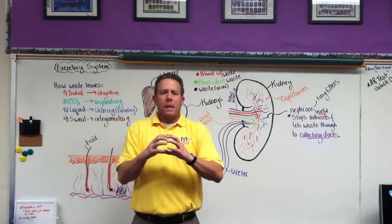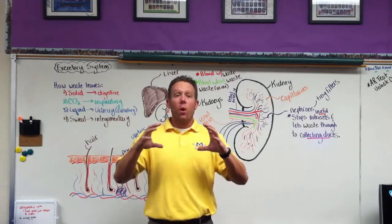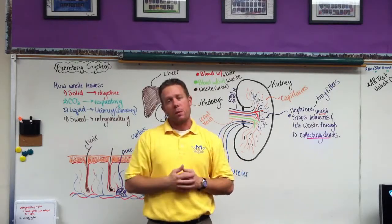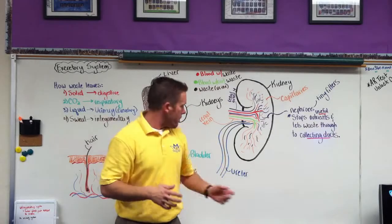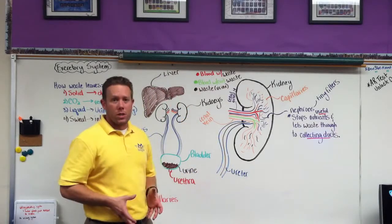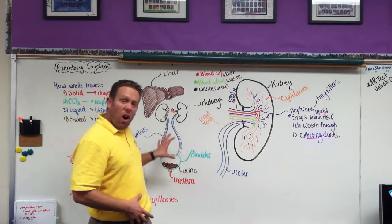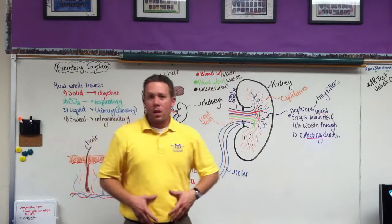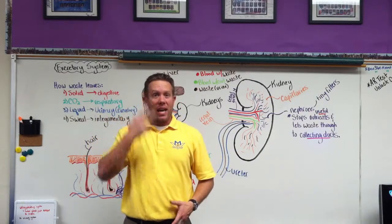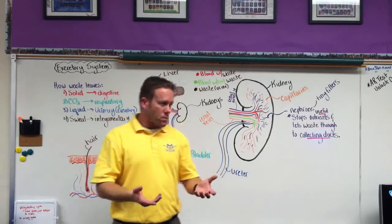Now the bladder is basically kind of like a plum size when it's empty. When it gets full, it gets as big as kind of a large grapefruit. There was a picture of it in your science book. Once your bladder gets big enough, it temporarily stores the waste. There are nerves all around your bladder, and your nervous system then sends signals to your brain saying, my bladder's full, it's time to go.